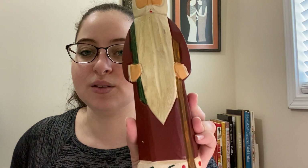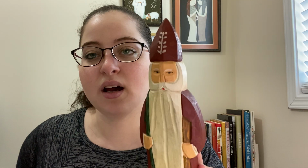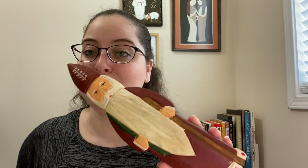He does have like a little staff. I like the attention to detail on it. So really nice. I'm thinking I'm gonna go ahead and list this. I'm not gonna wait for Christmas time just because I like it, and there are people that decorate and buy for Christmas year round. So I think he's gonna go up very soon.